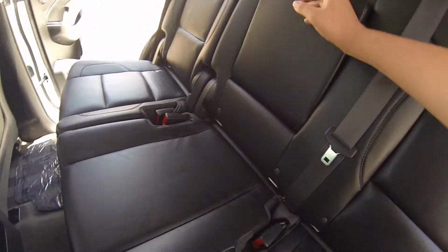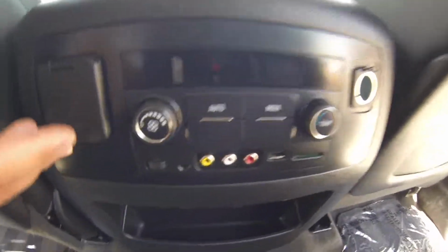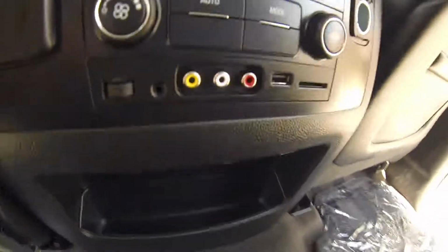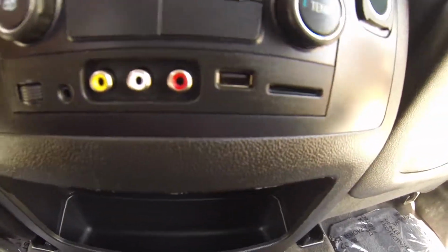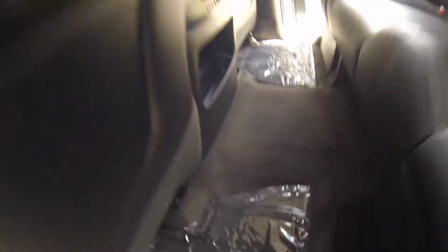There you have your cup holders. You have your rear climate controls, 115 outlet, auxiliary port, headphone jack, USB port, an SD port, and a 12 volt outlet.